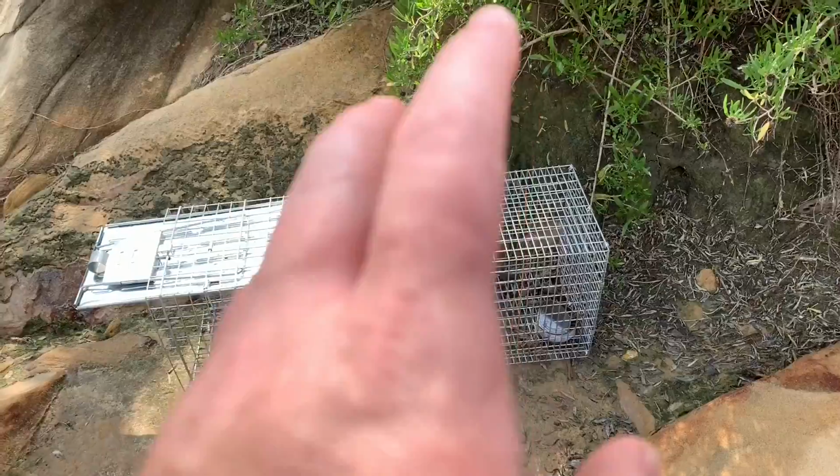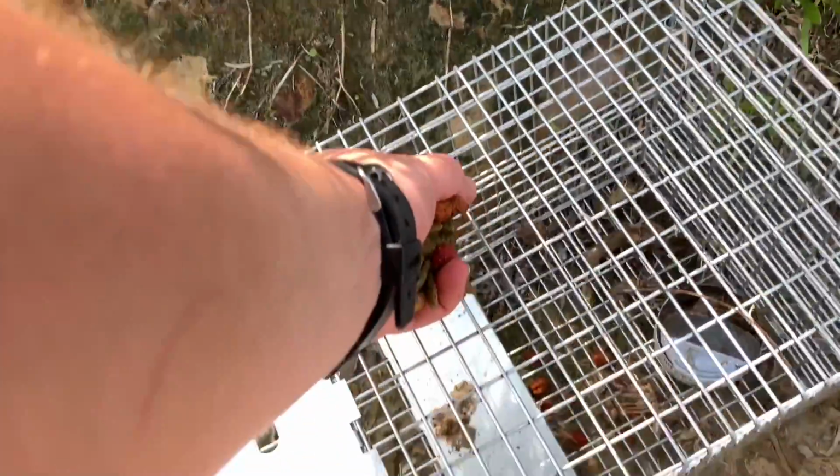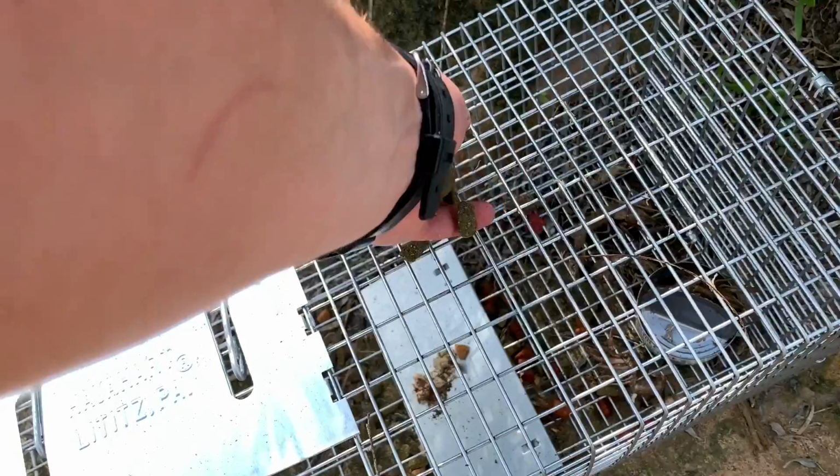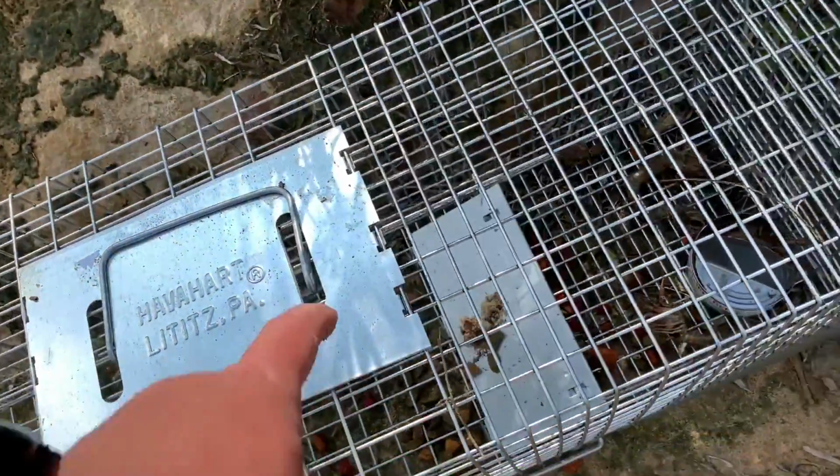I'm gonna stick a little bit of dog food in there. There's some bait, some tuna, some crawdad still in there. It has a good smell to it. But in this instance, I think adding another potent layer of dog food. I've noticed a lot of creatures out here can't resist it.